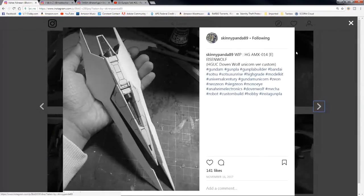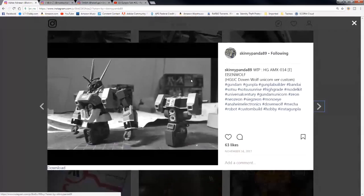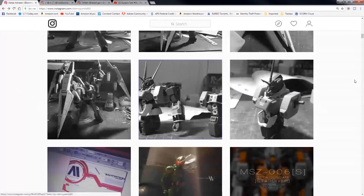But I mean, the plastic sheets that he's added to this just make it look so much cooler. The angles, the lines, and everything. Just really, really great work that he's done here. Here's kind of like the torso that he's working on. Obviously, it's much different from the Doven. He's kind of putting his own little spin on it and everything. Really inspired work here with this.